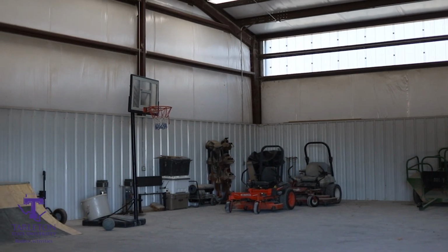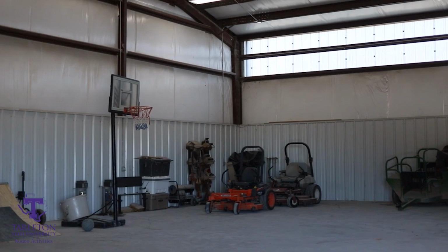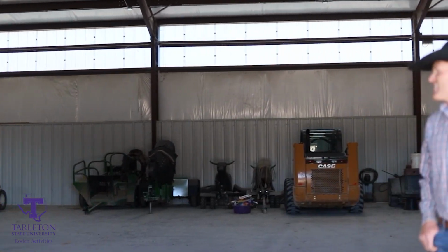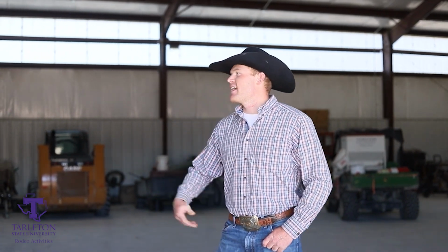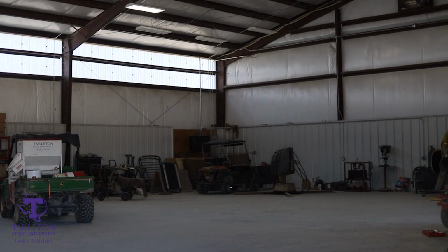We've got our mowers, our basketball hoop, and, I believe, a skating ramp that is manufactured here at Tarleton for team bonding or any activities when the trailer park gets bored. We've got hay storage on the other side. It's a really nice shop, and you can keep everything out of the weather and in good condition.